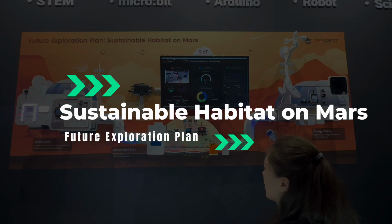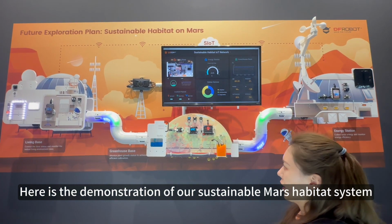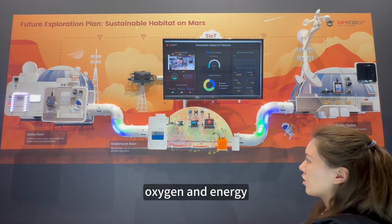Future Exploration Plan – Sustainable Habitat on Mars. Here is the demonstration of our Sustainable Mars Habitat System. Surviving on Mars relies on two key elements: oxygen and energy.